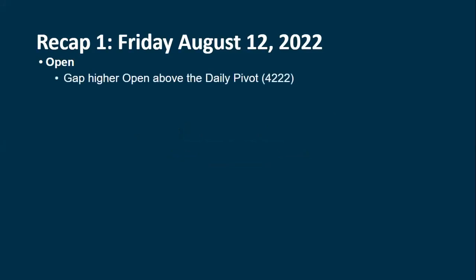Right at the open, we had a gap higher, and the sentiment report came out, and it was better than expected, and I'll show you a chart of that. But the market kind of had some momentum going through the night with the futures contract, and we opened above the daily pivot at 42.22, which is kind of interesting because that was a pivot point in Thursday's session. You see how these things have a tendency to work out with each other.